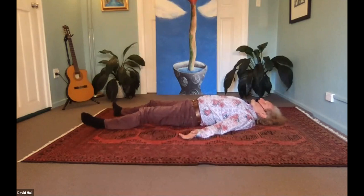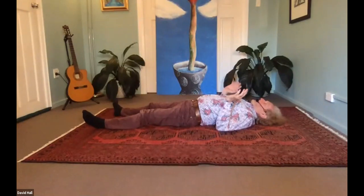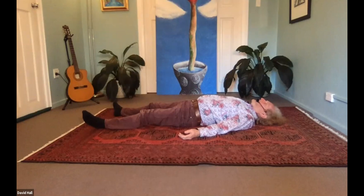Imagine that you're lying on a big branch in a huge tree in a jungle somewhere, completely relaxed. And you've found that comfortable spot on the tree.